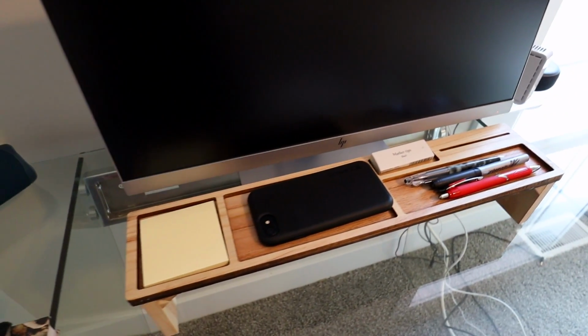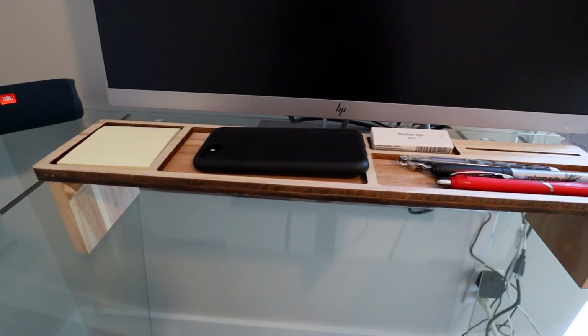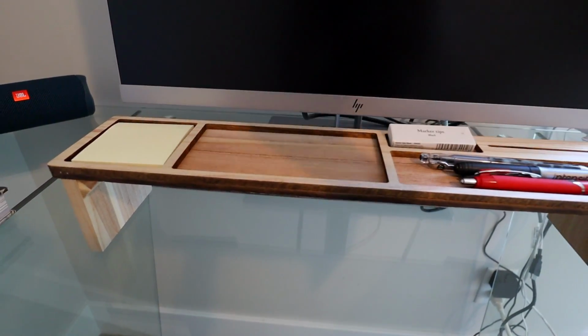I mentioned already this does come in white and black, but I wanted to mention it again in case this wood finish is not your style. The other ones might fit your space a little bit better.